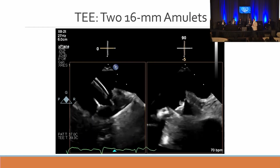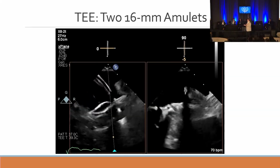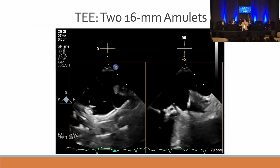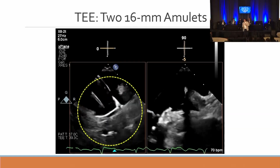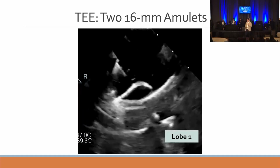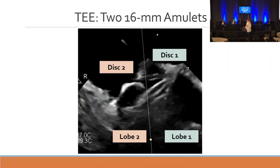And then you see as we are deploying 2 devices. Naively, we have done hundreds and hundreds of these cases, but this is the first time we did it side by side. And I naively thought, you put one device and release it, and then you put the other device. But of course, that doesn't work like that. Essentially, first you deploy lobe number 1, then lobe number 2, and then you deploy disc number 1 and disc number 2.